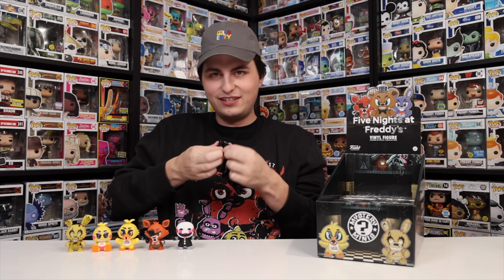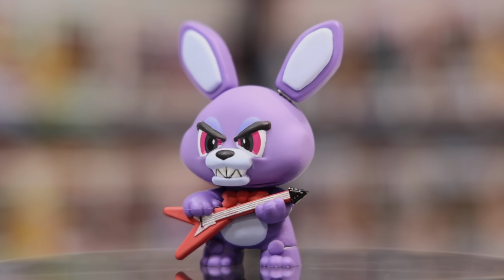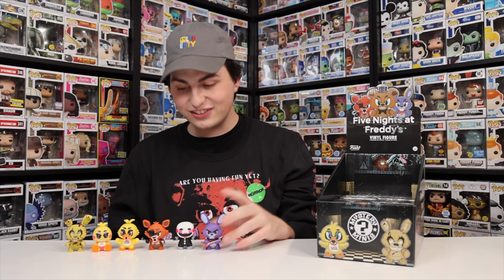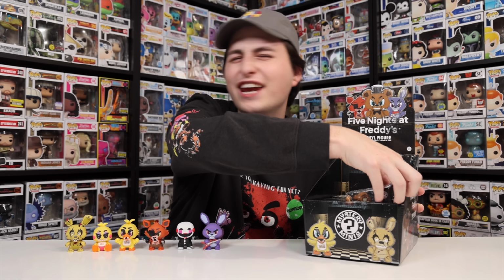So, let's see who we've got here. Ah, it's Bonnie with the guitar. Yeah, that is a really, really nice figure, especially because of how angry he looks. So not too shabby, 6 different characters. And so I think with this one here, we should just start on the front right again. It just makes sense. It also makes it easier for me too. And I'm thinking with this one here, if I were to guess, Cupcake. How do I know what Cupcake sounds like? I'm not really sure, but we'll find out together to see if I am right.